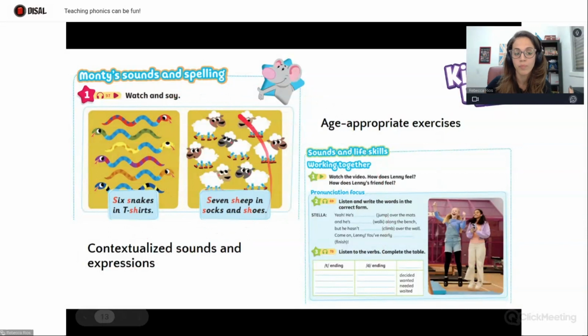So here we have one from book one, that would be 1st grade. And then here we have one from book five, that would be 5th grade. So here they have to repeat the words, they're smaller phrases, and then here they already have to distinguish the sounds between regular verbs in the past ending. So if this sounds like a t or a d or an ed. So these age appropriate exercises make it more attractive for students to take part in the activities. They're not all very childish, so they evolve and they grow as the students get older as well.